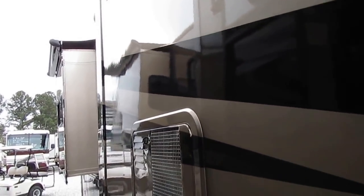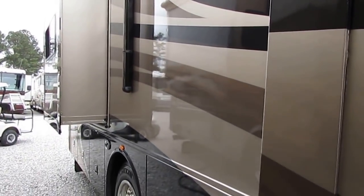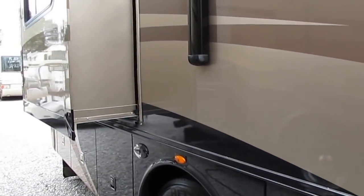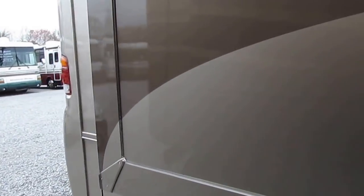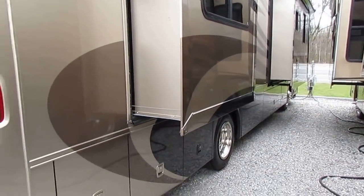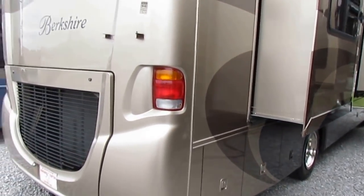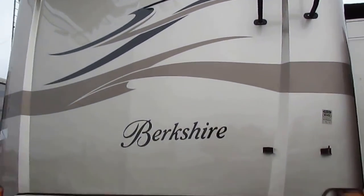Going around this RV, folks, it's in beautiful condition. 35,000 miles, which is not even remotely broken in yet for a diesel, sitting on Michelin tires. Freightliner raised rail custom chassis. Got the 340 horsepower ISB Cummins turbo diesel. Got the 6-speed Allison transmission. I've got the air shocks, air brakes. I mean, this is a good looking rig, folks. It really is.